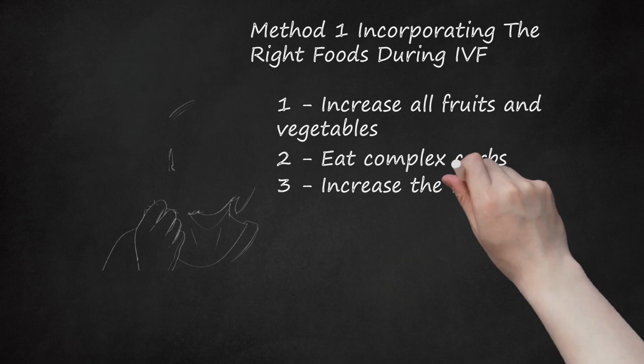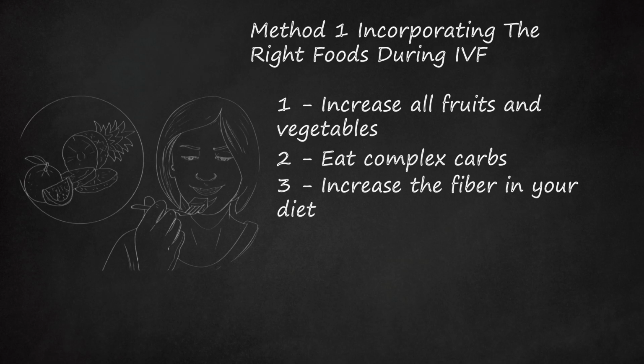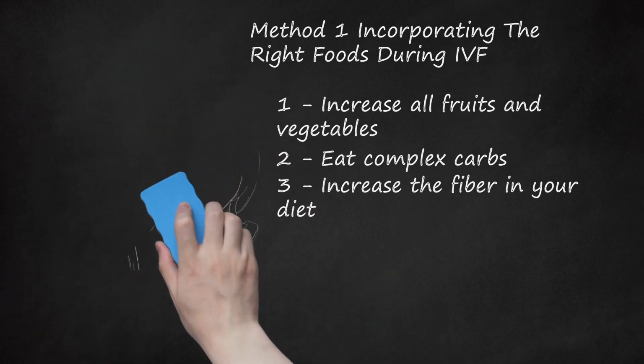3. Increase the fiber in your diet. Fiber helps keep you full and aids in digestion. Beans, legumes, fruits with rind, and vegetables provide great sources of fiber. These foods also provide vitamins and minerals, including the important B vitamins, which boost your health and lay the groundwork for a healthy pregnancy. Eating beans also helps increase your iron intake.